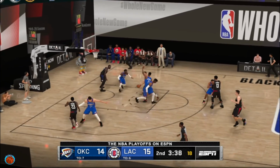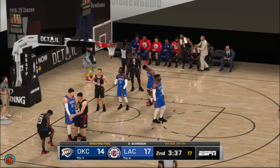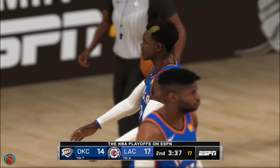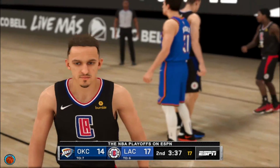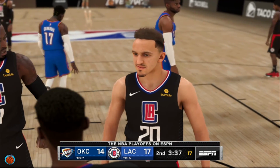Clippers have gotten off to a rough start here in the second quarter, going just 1 for 5. Here's Shamet. And he gets the basket. Officials blowing the whistle, so a chance at the line for one more. And they've done well at taking advantage of some late defensive rotations and getting the ball in the paint.